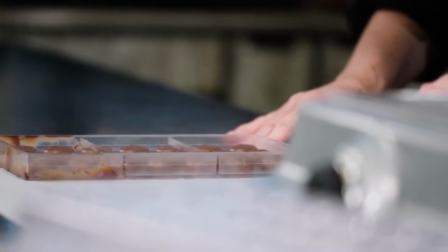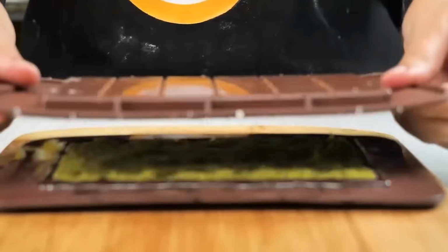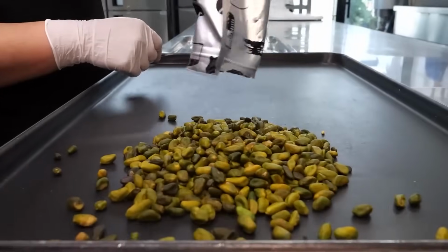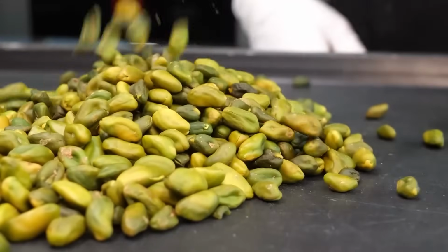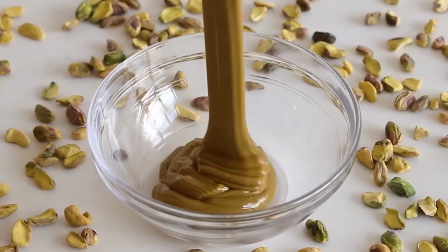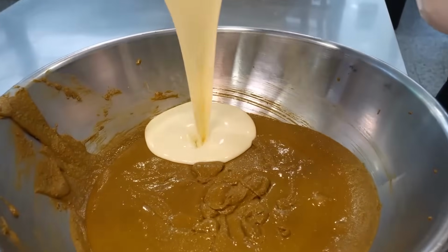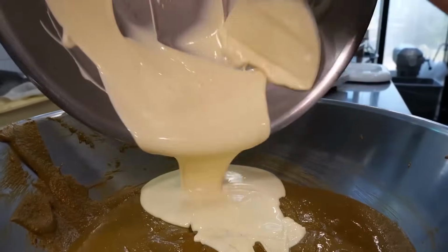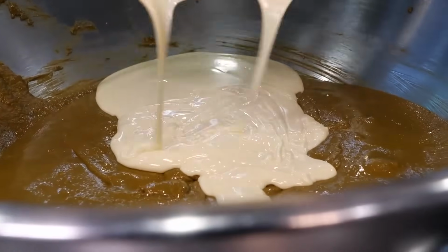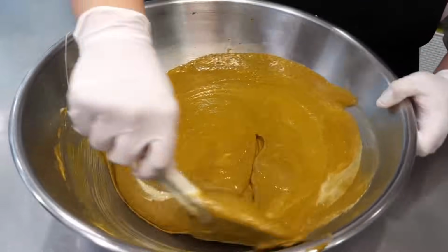The signature filling in Dubai chocolate bars is pistachio cream, often made in-house for quality control. Shelled pistachios are first dry roasted at 130 to 150 degrees Celsius for about 10 minutes to intensify their flavor. They are then cooled and transferred into high shear grinders that pulverize the nuts into a fine paste. The pistachio paste is blended with white chocolate, milk solids, a small amount of cocoa butter, and sometimes tahini or cream powder to achieve the creamy, slightly earthy, subtly sweet taste that defines the filling.